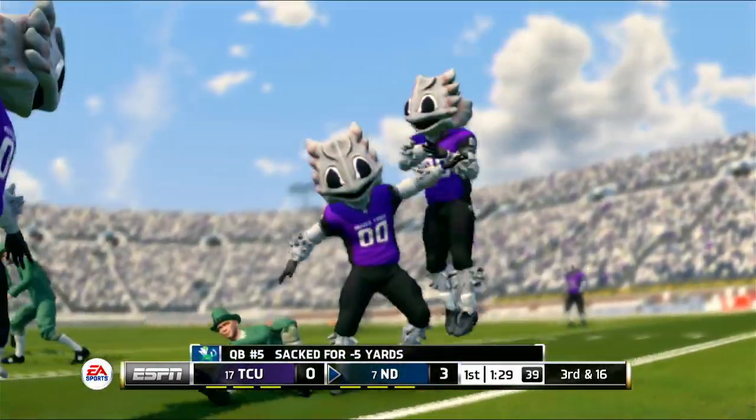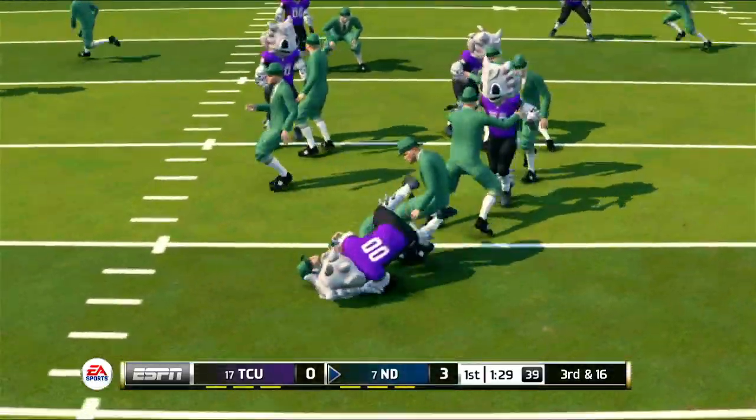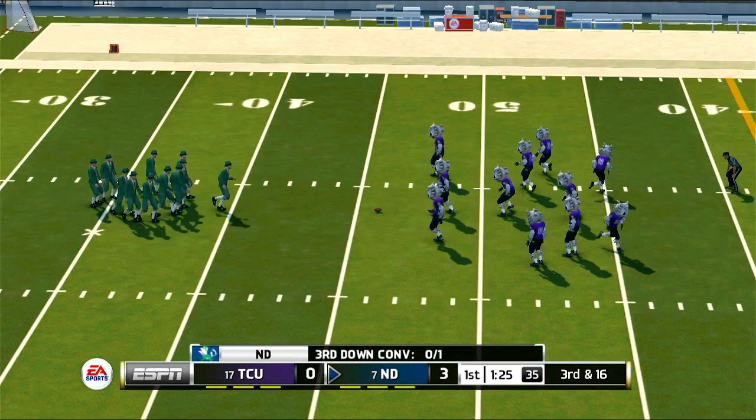Sacked. Brad, not only did they give up a sack here, but their quarterback just got hit and hit hard. If I'm an offensive coordinator, or especially an offensive line coach, I'm getting a hold of my offensive line, making sure these guys are on the same page. And they've got to take more pride in taking care of their quarterback than that play right there.